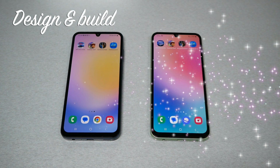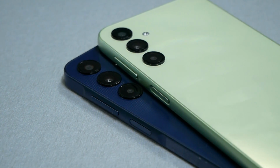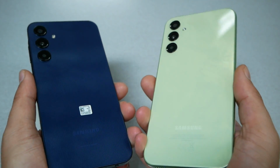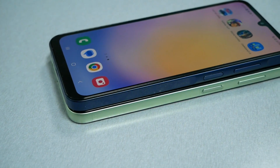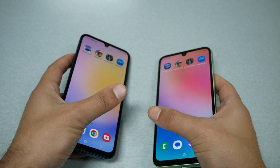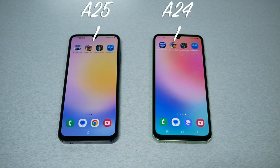Stage number 1 will be the design and build construction, and these phones look very identical in the design, the look, also the build construction, except a few minor differences. If we look at the back of the phones, we're going to see maybe different colors and different textures for the back of the Galaxy A25 compared to the Galaxy A24, but both have the shiny glassy look. Fingerprints will show also on the back of the phone. Same setup for the camera and the speakers, and pretty much very identical, as I said, in everything except the color. I would say no phone has an advantage over another for the design and build construction, so in this stage we're going to give a point to each device.